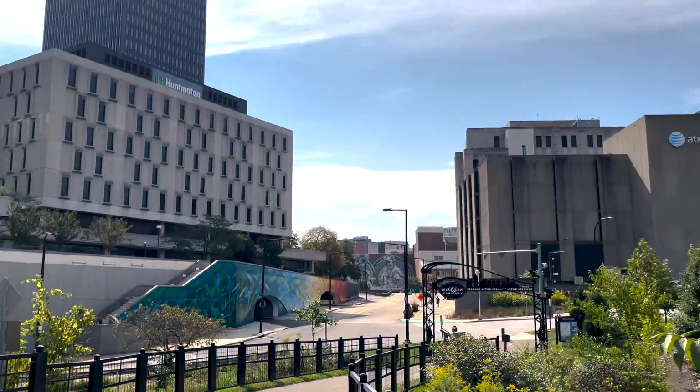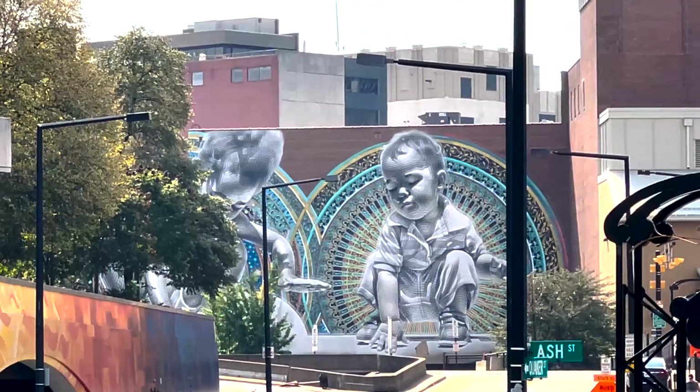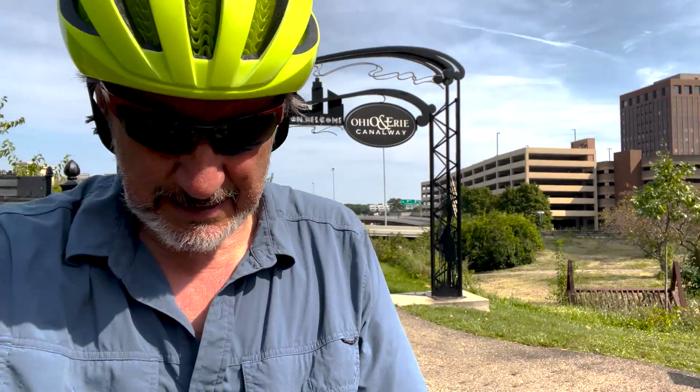There's downtown Akron, reasonably bustling city, I guess. Some nice murals. It's a Saturday morning on the Ohio Erie towpath trail. Got a fair amount of bikers this morning. It looks like it's going to be a hot day. We are not done with this hot weather.